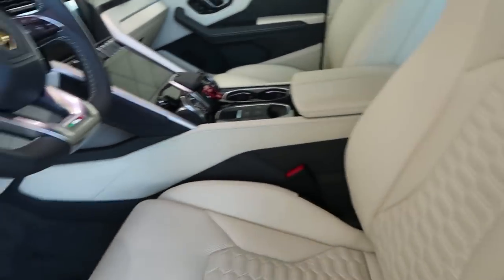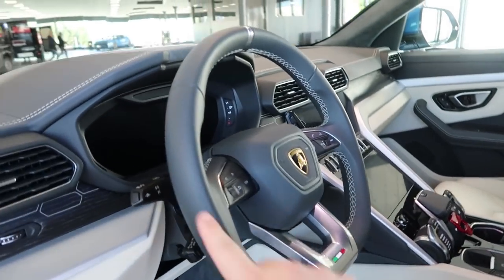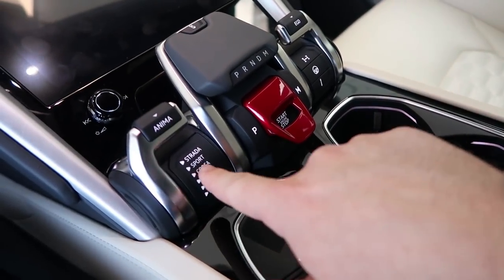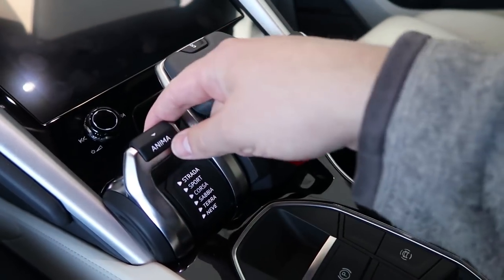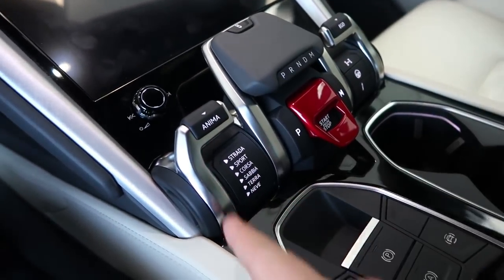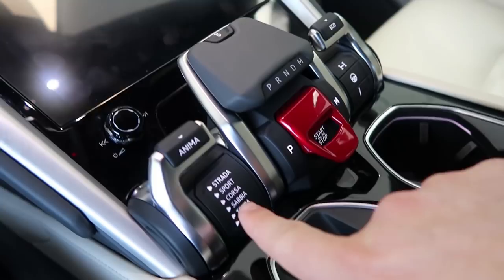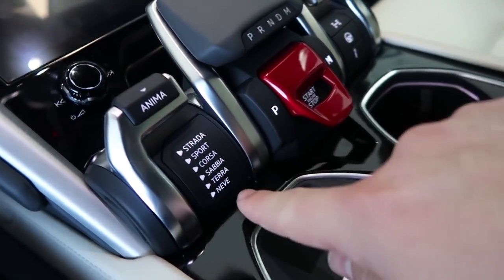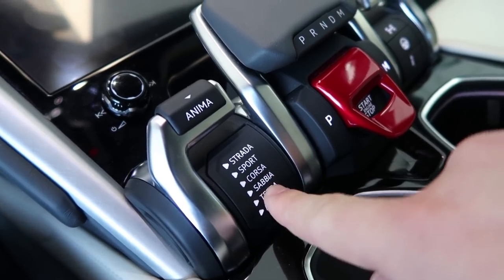Okay, first time inside of the Urus. These seats look amazing. Very similar, almost, steering wheel to the Audi R8. Let's hop in. Look at this. Look how many different driving modes there are. This is the Anima switch. Normally, like on my Huracan, we've got Strada, Sport and Corsa, but now we have three more modes: Sabbia, Terra, and I don't want to butcher this pronunciation.